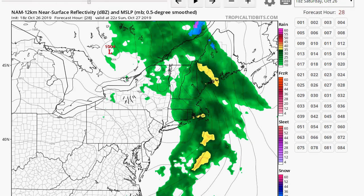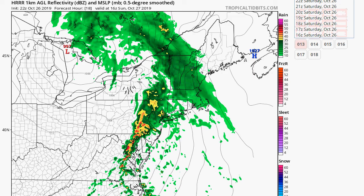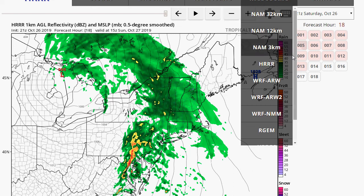I want to look at the HRRR and see what that has. Let's go ahead and look at the HRRR. I don't think this goes far enough out, unfortunately. Yeah, can't use that. That's the rapid update one. Can't use that one.